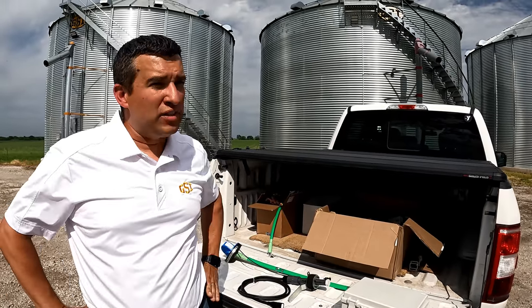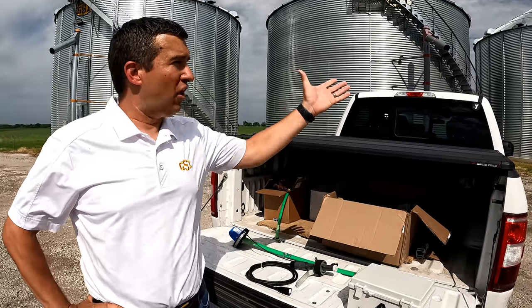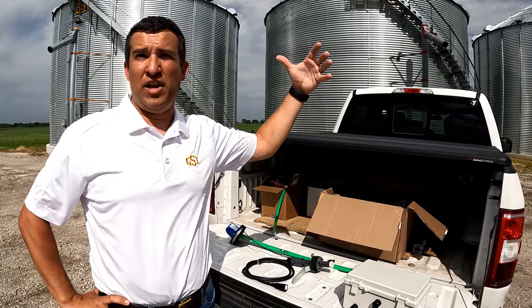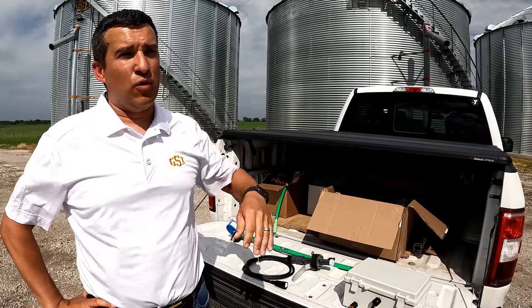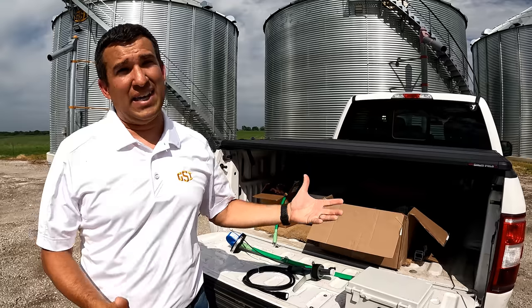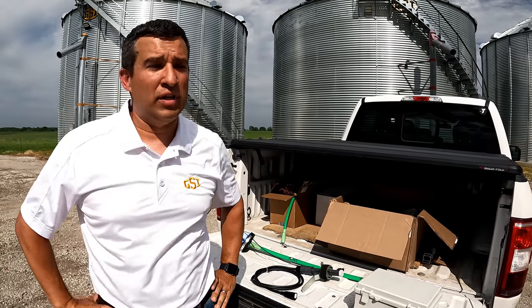But if we take your bins, for example, here, these really aren't set up to be corn drying bins. You don't have enough fan, you don't have heaters. So we would want that corn to be 17, 16, or even lower if you're going to plan to keep it through these really warm months.